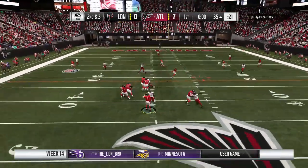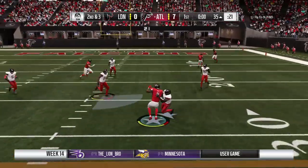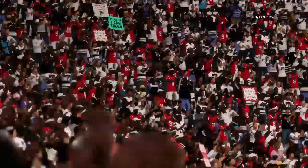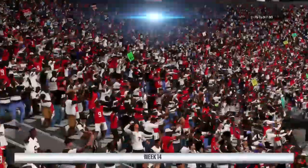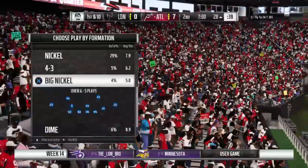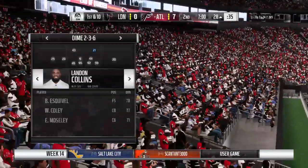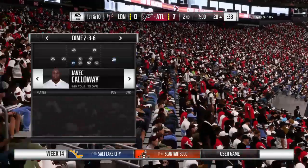From the shotgun, he'll look to throw. And Jones has it over the middle. And he's going to be brought down on what will be the final play of this 1st quarter. Alongside Charles Davis, Brandon Gaudin, it's the Falcons in possession to begin quarter number 2. And they're on the move here. They've got it 1st and 10.